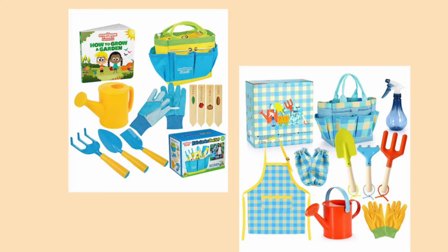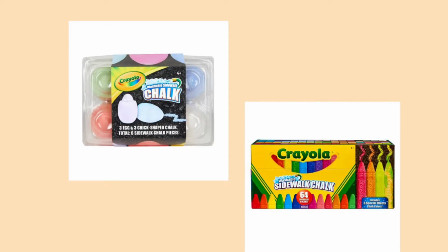Next up, I found this gardening set I think would be great for those with gardens and who have little helpers who want to be involved in the whole gardening process. So for this age group, chalk. Get them outside, outdoors, and get them to express themselves. So I've seen outside chalk now. They're square so that they don't roll away. I've seen glitter chalk and I've seen tie-dye chalk.